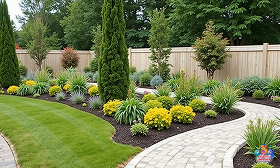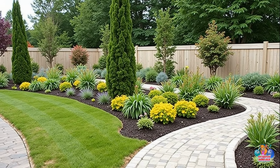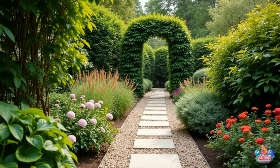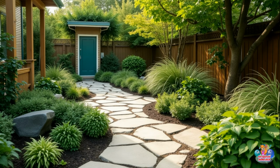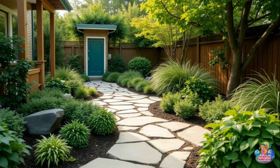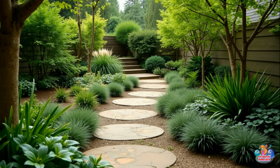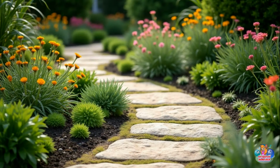Incorporate eco-friendly practices. Sustainable gardening practices are vital for maintaining a healthy ecosystem. Implement techniques such as composting, rainwater harvesting, and using organic fertilizers. Additionally, consider xeriscaping by choosing drought-resistant plants to conserve water. By integrating these sustainable landscaping ideas, you not only enhance your garden's beauty but also contribute positively to the environment.